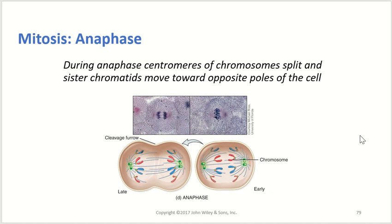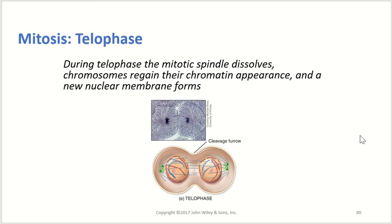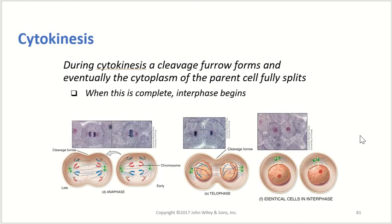Next we have anaphase, and during anaphase, the centromeres of chromosomes are going to split, and those sister chromatids are going to move towards opposite poles of the cell. And then last but not least, we have telophase, and during this phase, the mitotic spindles are going to dissolve, the chromosomes are going to regain their chromatin appearance, and the new nuclear membranes are going to form. That completes then the division of the nucleus, and so all that's left is cytokinesis.